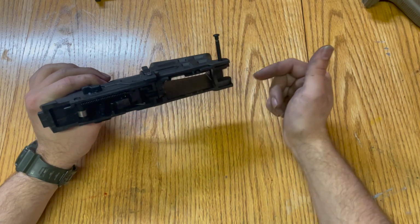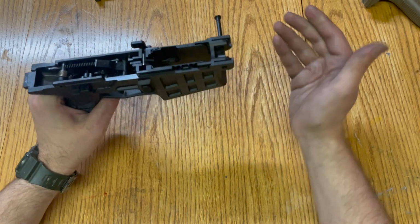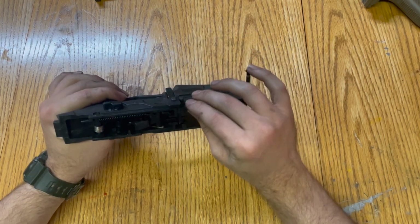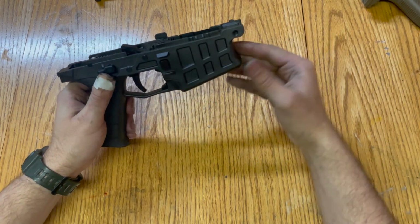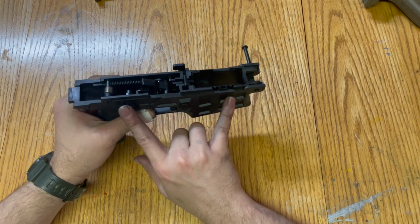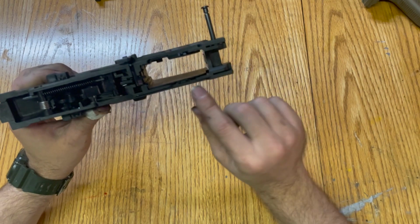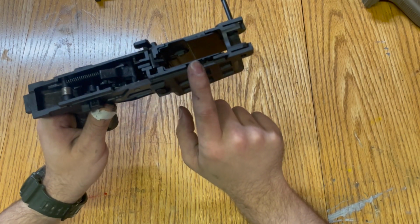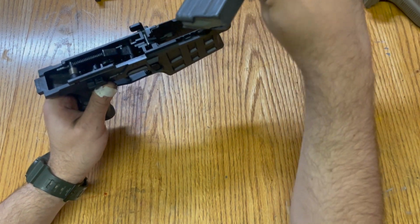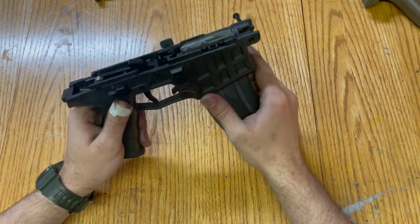Now I mentioned before that the Bren 2 comes in 7.62x39 as well as 5.56. There was a 7.62x39 option planned for the 805, but it never materialized. They just wanted 5.56. But for the Bren 2, it is available in 7.62x39. And the lower receiver that they use for the 7.62 guns is exactly the same as the 5.56 guns. However, on the 5.56 guns, they added in this sleeve to the magazine well because the magazines for 5.56 are ever so slightly slimmer than for the 7.62 guns.